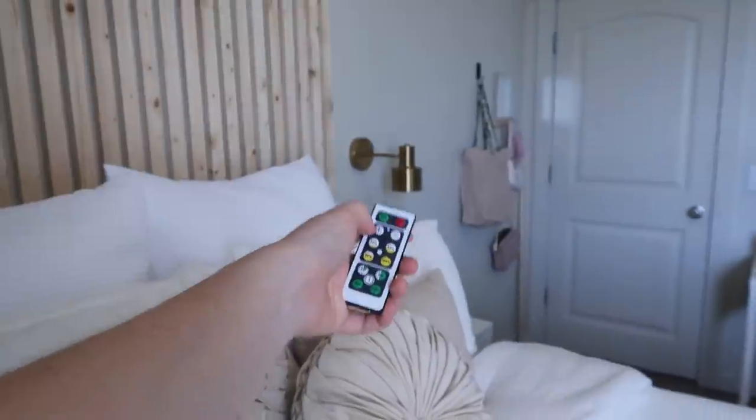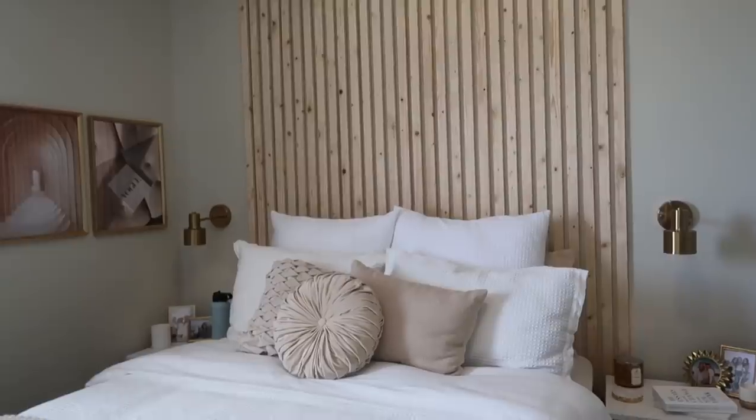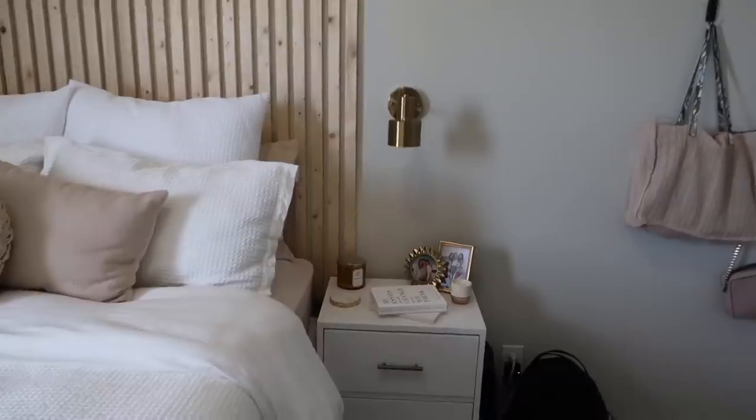Here, let's turn that one on. Did it go on? Hello? Yes, they don't really give off that much light, but when it's dark at night, they're so vibey. It's so cool. That's that nightstand. Let's go into this one. Why not? So again, I have two nightstands.